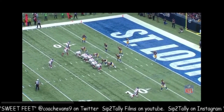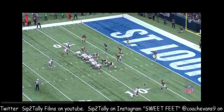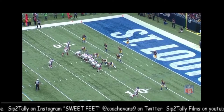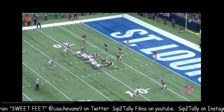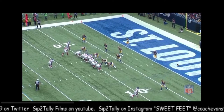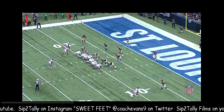So obviously this is Odell here at the bottom. He is going to go in, and with him running this little slant part of this route, the stem part of it, it takes this corner's eyes to whoever's coming in the flats. I think it's going to be this guy coming across the formation going to the flats. So what he's going to do is go in, then work his way up, threatening this safety. He's going to give this safety a hard jab step right at his chest to make him think he's going vertical, and the safety's going to end up running toward the back of the end zone while Odell's going to stick his foot and come out.